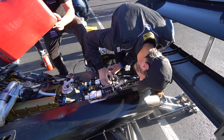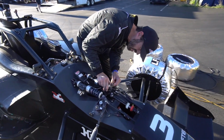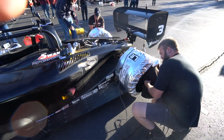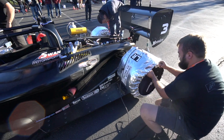So before Mirl headed out on his second run, he made some quick suspension changes. Something that I can't stress enough was just how little testing Mirl had with this car. So even though we found ourselves at qualifying, we were still working through a fair few issues. And the boys also made sure to get some hot tyres on the car before Mirl took off again.